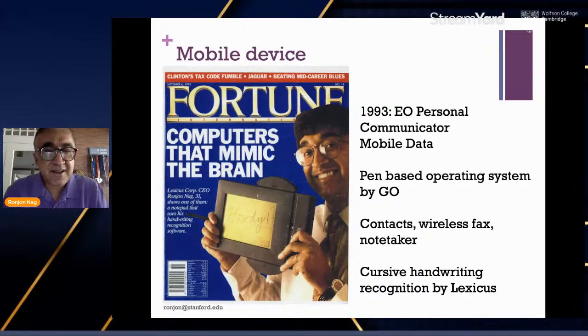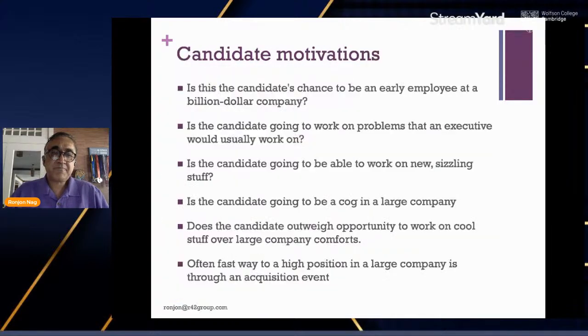As I said, you can't get the limelight as much as if you work in a corporation, corporate America, corporate Britain. This is me from like 30 years ago. At this point, this company was only 3 people, and we were working on cursive handwriting recognition. Eventually this got bought by Motorola. So a candidate coming onto a team can think, this is really a chance to be in the limelight and part of a billion-dollar company.